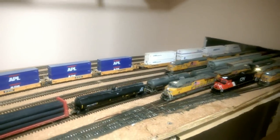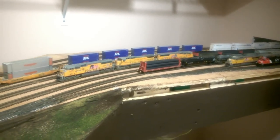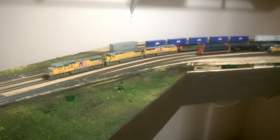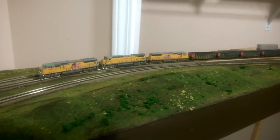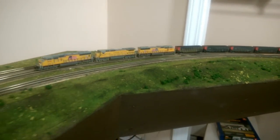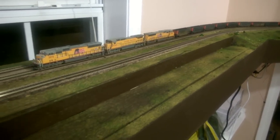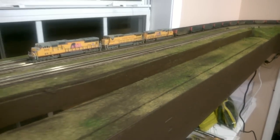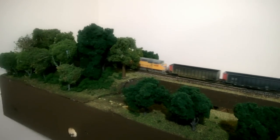All right, here we are at the East Staging Yard. This yard represents yards that are east of Proviso: Chicago Yards, Canadian National Yards, Norfolk Southern Yards, all those yards east of the Geneva Subdivision. The first town on the line we're heading westward is River Forest. As you can see, it's an elevated track, just as on the prototype. West of River Forest, it goes into the forest preserves.